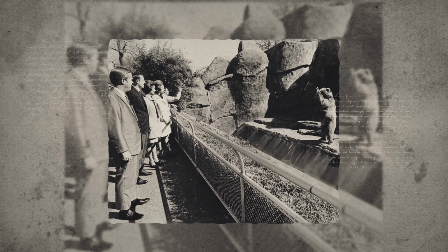Many new exhibits were built in the 50s and into the 60s. There was a period of modern architecture, which we still see some of the buildings at the zoo reflect. And so the zoo really did see its biggest period of growth until today.